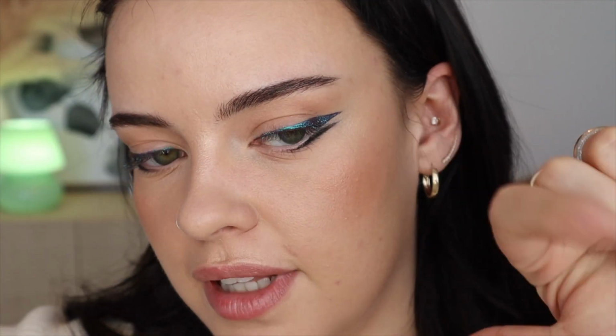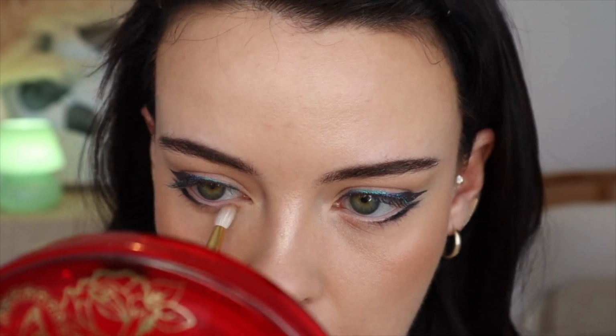That is so cool. Do I put it on the bottom? While I decide, I'm just gonna do this eye and I'll be right back. So I decided I'm just gonna leave the top liner be for the moment. I think a bottom one would be really cool as well, but I think this is the move. So the last thing I'm going to do shadow wise is add that contoury color to my lower lash line.